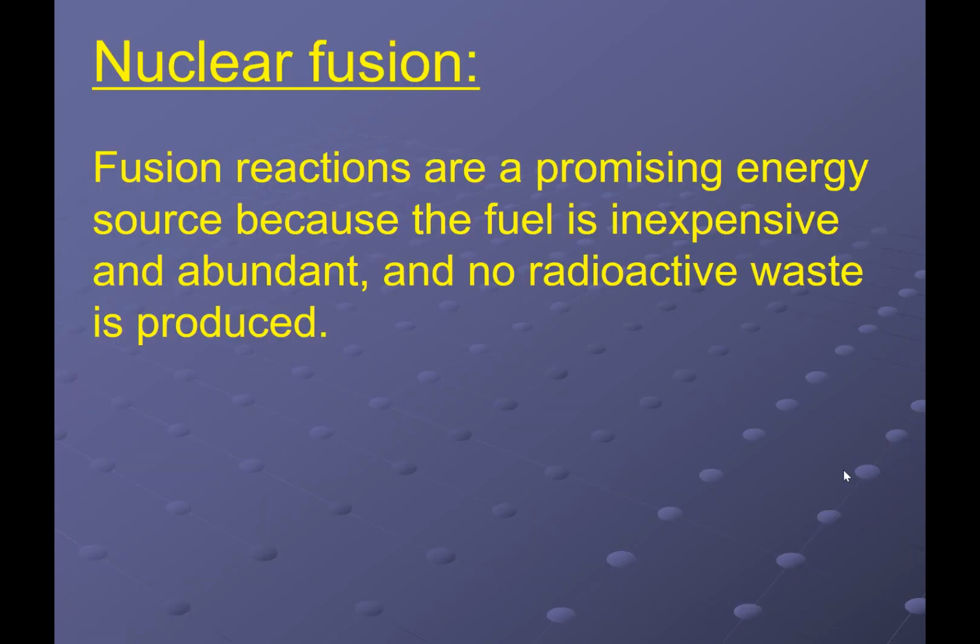So fusion reactions are promising because the fuel is inexpensive. We're going to find that you can use everyday materials like water if you can manage to harness it. It's also very abundant, very plentiful where you actually need it. It also generates no radioactive waste.